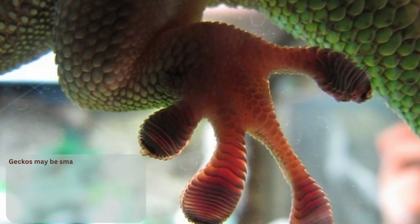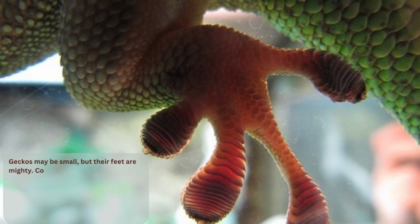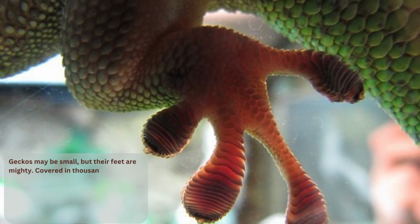Geckos may be small, but their feet are mighty. Covered in thousands of tiny hairs, gecko feet use van der Waals forces to stick to almost any surface, from glass to ceilings. This allows them to climb walls and ceilings with ease and escape predators.